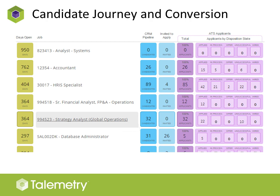So in this view, because we've got the deep ATS integration, I can see how many people came through my pipeline and how deep into the selection and assessment process they got. We have visibility very easily to who gets hired. But what about the people that got to the second interview, to the third interview? These are really good potentials for targeting and retargeting for future open positions.